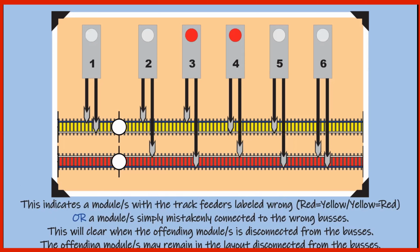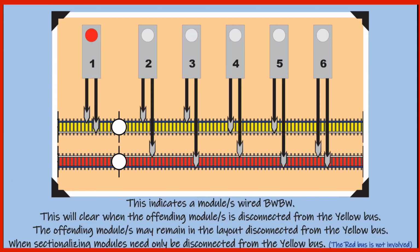This indicates a module or modules with track feeders labeled wrong. In other words, red and yellow mixed up. Or modules simply mistakenly connected to the wrong buses. This will clear when the offending module is disconnected from the buses. The offending module may remain in the layout, disconnected from the buses. I'm not going to mention that, yeah, it could be corrected and reconnected, but the primary objective here is to clear the problem ASAP and just simply leave the modules disconnected, because we can live without a couple of modules connected to the bus work.